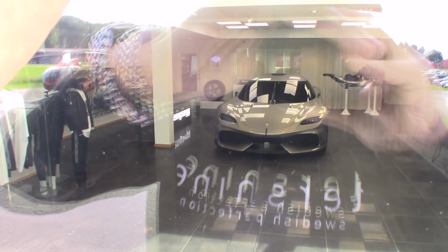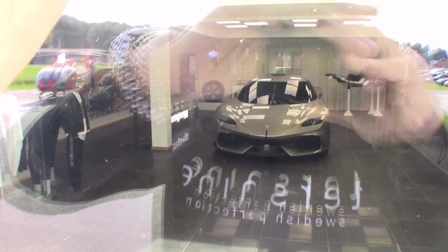What you can see here is you can go up to a window, which I will show you, and I'm going to show you the brand new Gemera. You're not allowed to go inside, but this is window shopping at its best.